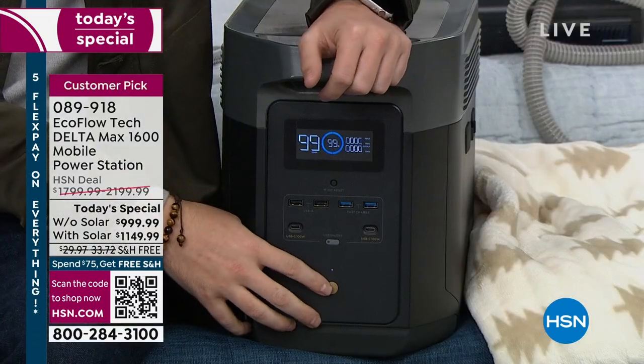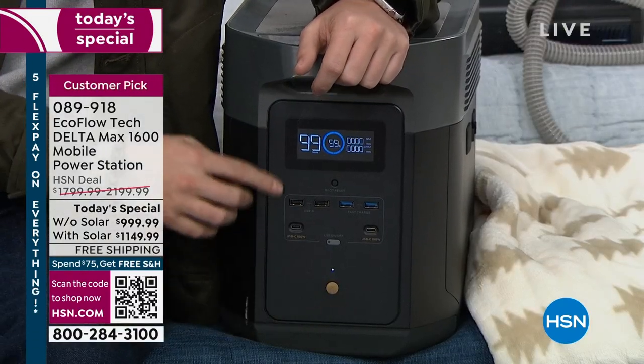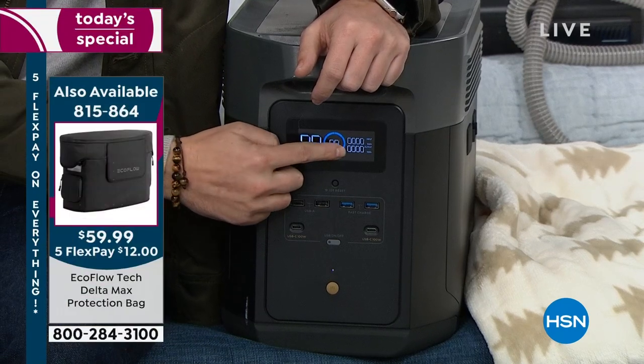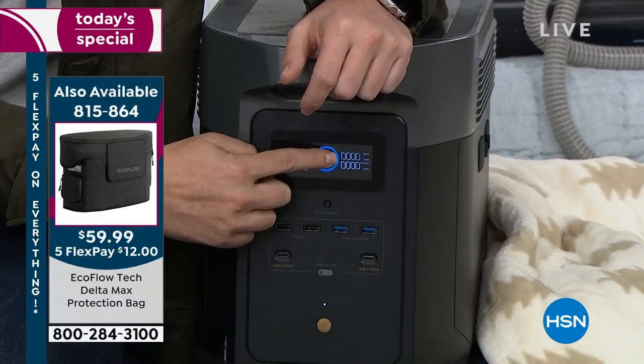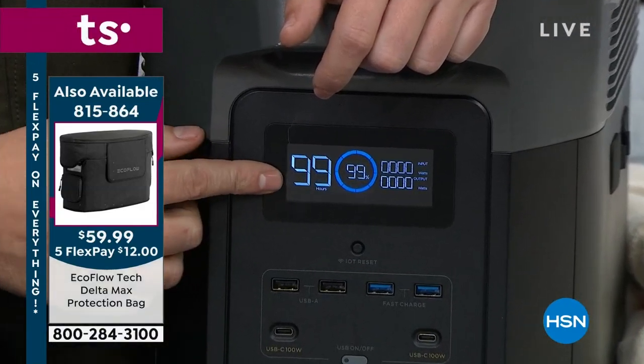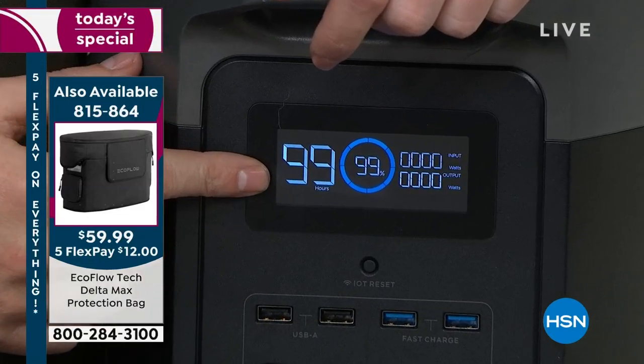And I want to show you how easy it is to use out of the box. One touch of a button, that's it, to turn the unit on and to turn it off. All I've got to do is press that little gold button right here and that display turns on. It's going to represent 99 hours. It's going to represent 99%. These zeros right here represent wattage in and wattage out. So it's going to then change the time available for whatever I've got plugged in.